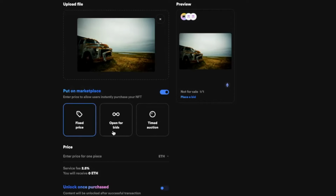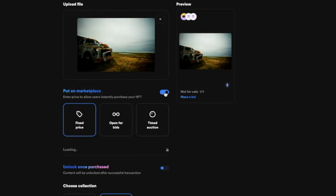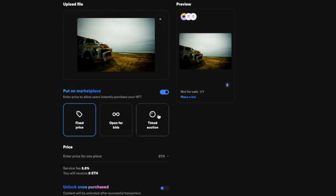So actually talking about what you're talking about, the next options here. We uploaded the thing. There's a little option here to put it on the marketplace or not. Obviously you probably want to put it on. You have options here. You can fix the price, you can open for bids, and you can have a timed auction. The timed auction is probably out for me because, again, I'm not valuable. But the fixed price or open bids is really my option. Which way do you think you would go?